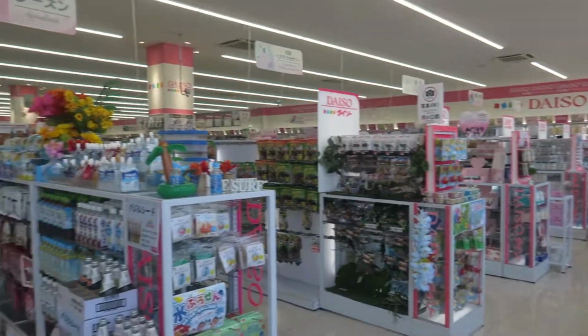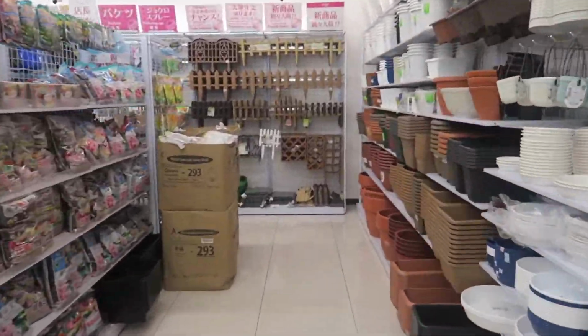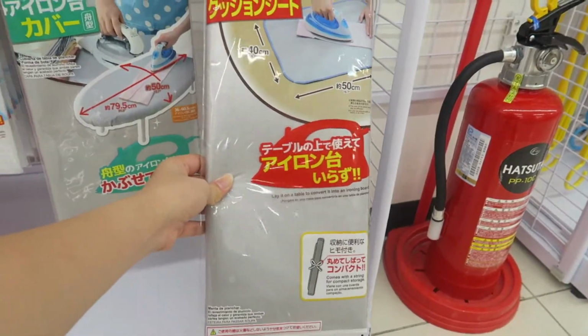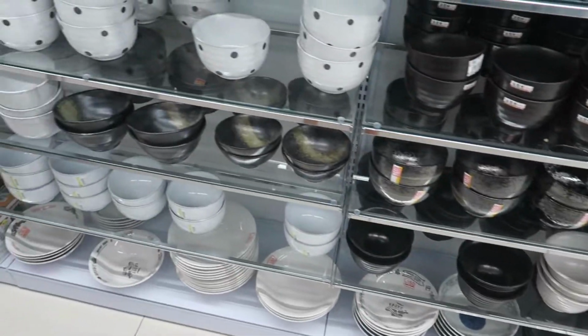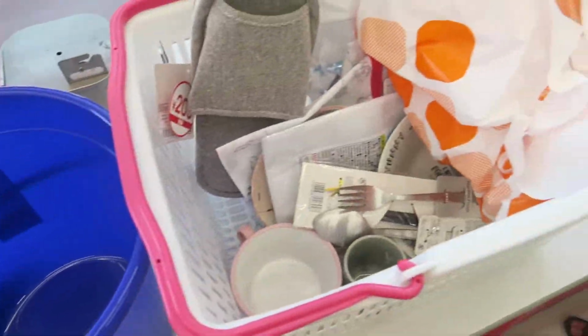It's a 15-minute bike ride, and I headed to Daiso first. So basically it's like a 200 yen store where you can buy anything for 200 yen, and they have a lot of options available. To me that was perfect because I was living on an island and I just needed things temporary. I also needed to get some kitchenware as well, and yeah, this is my basket. I really like how they wrapped all the fragile stuff in newspaper.